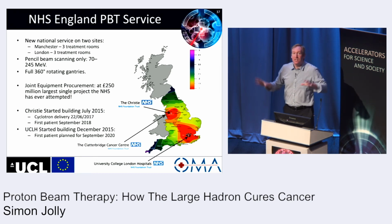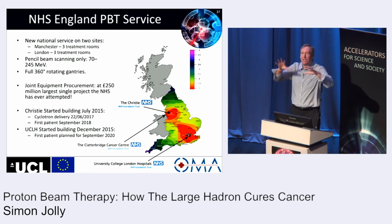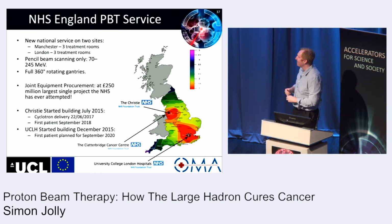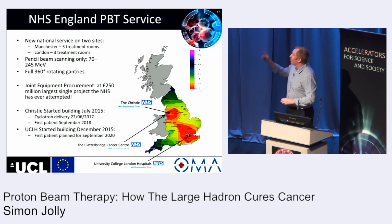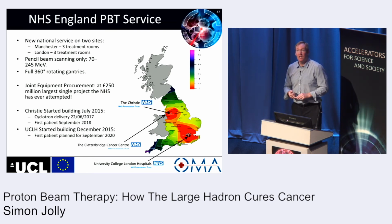The entire project to build these 2 centres cost £250 million to the NHS, and it was the single largest equipment project that the NHS has ever done, so there was a certain amount of pressure on us to get it right. But the Christie actually started building in 2015, and they treated their first patients last year.